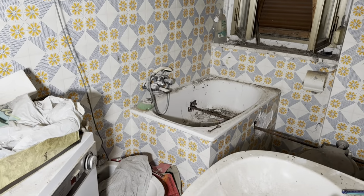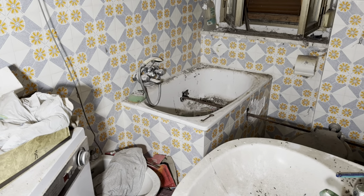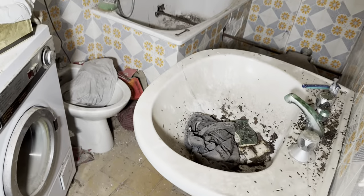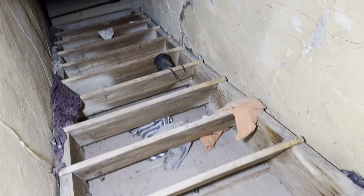What is it with the Italians and the tiny baths? Do they not have proper baths? Do they just sit in them and wash their feet? Because that is very strange. Is there more stairs? There's more stairs here. Surely not. Up into the attic. Right, here we go.